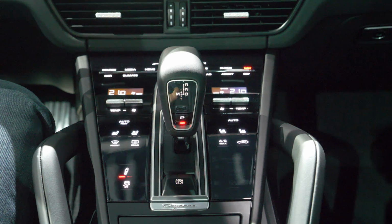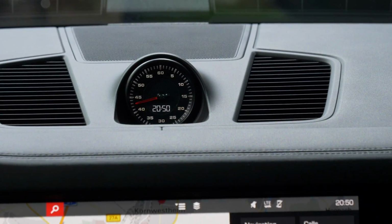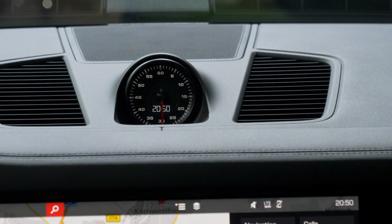We can see here the analog clock featured in the chrono package. And of course, as you'd expect for such a car, rather than having a traditional analog clock, we have a countdown timer that works backwards with a digital clock right in the center of the display.